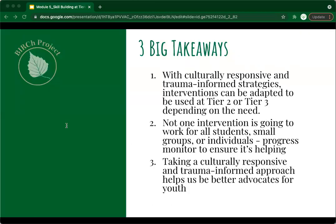So that brings us to the end of our module. If I had to name three big takeaways from the module, we hope that you learned that one, with culturally responsive and trauma-informed strategies, interventions can be adapted to be used at tiers 2 or 3, depending on the need of the student. Two, no one intervention is going to work for all students, small groups, or individuals, and progress monitoring will ensure that the intervention is actually helping. Three, taking a culturally responsive and trauma-informed approach helps us to better advocate for youth.